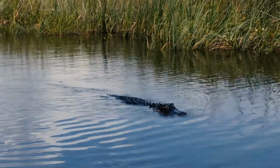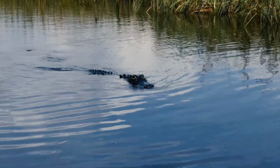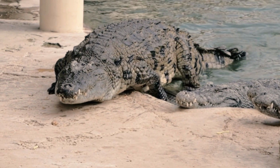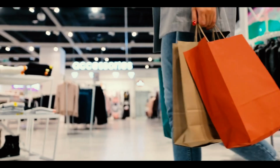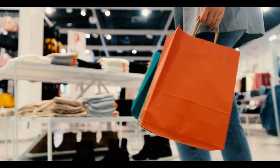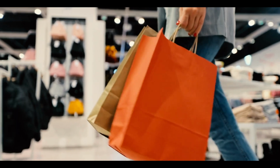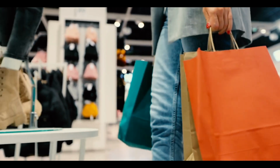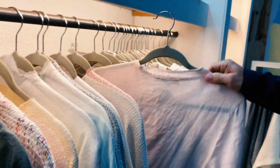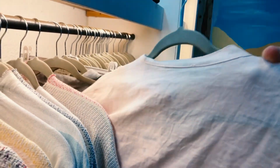Luxury brands often work directly with farms to ensure a steady supply of high-quality skins, influencing everything from breeding programs to harvesting techniques. This close relationship between fashion houses and farms drives the continued expansion and refinement of crocodile farming operations worldwide. As we consider the journey from farm to fashion, it's clear that the true cost of luxury extends far beyond the price tag.